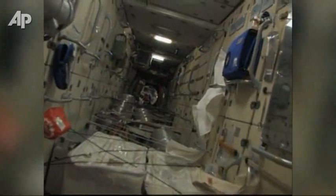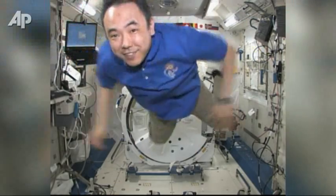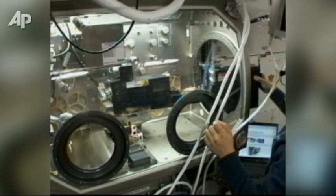Basically, the station is a series of pressurized cylinders with 4 science labs, crew quarters, and a galley. And each of these pressurized labs is really very similar to a ground-based laboratory. There are racks of equipment, and this equipment is used for a variety of experiments in biology, chemistry, and physics. Microgravity is the one factor that changes everything and makes a new environment for many different scientific discoveries possible.